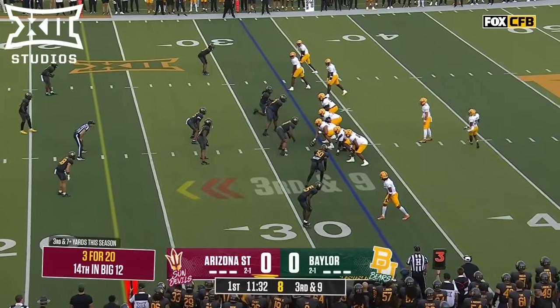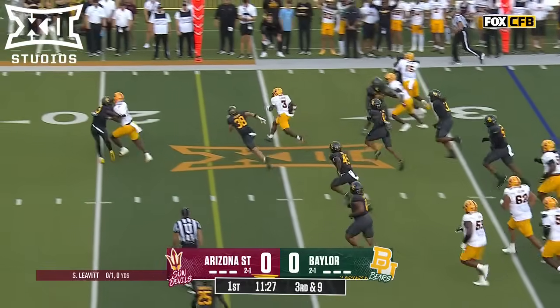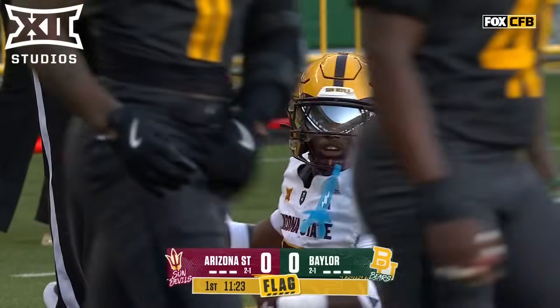3 of 20, just 15%. Let's see what he dials up here. High snap. Little screen action out to Brown. And Malik Brown, look at him go. Home run hitter, late flag behind the play. Jacob Redding with the saving tackle.